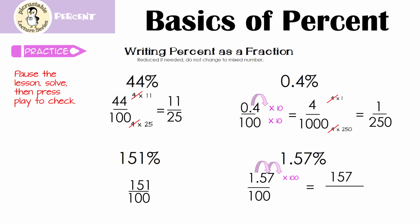1.57 times 100 is 157. But remember, whatever I do to the top, I have to do to the bottom. 100 times 100 is 10,000. And guess what? It doesn't reduce.